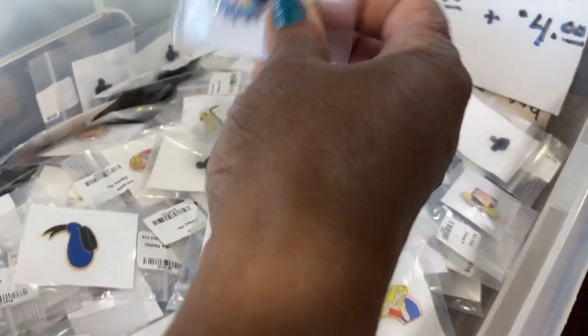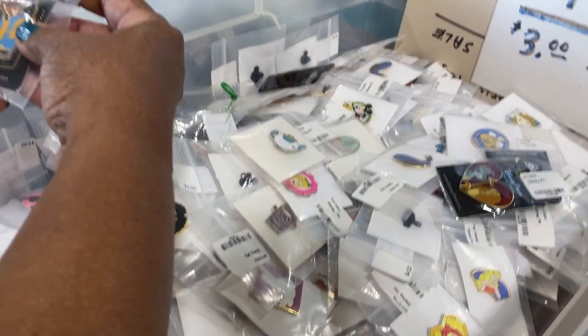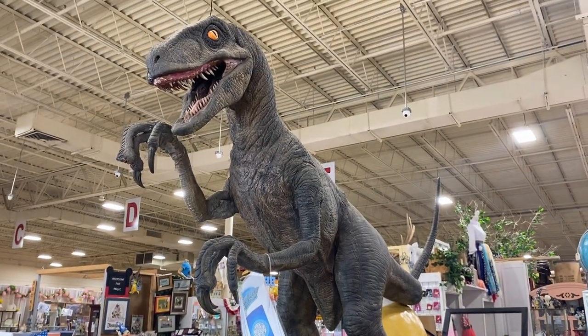Look at this one. This is a nice one. It's vintage. It looks a little old, probably early 2000s. Well, let me see, the trademark, 2014 Disney Cruise Line. They also have this giant statue of one of the raptors from Jurassic Park here too.